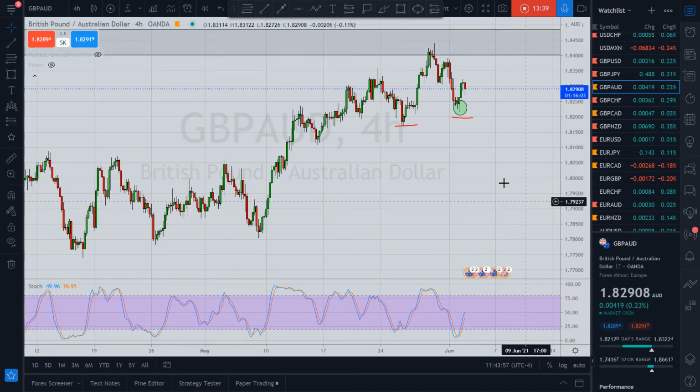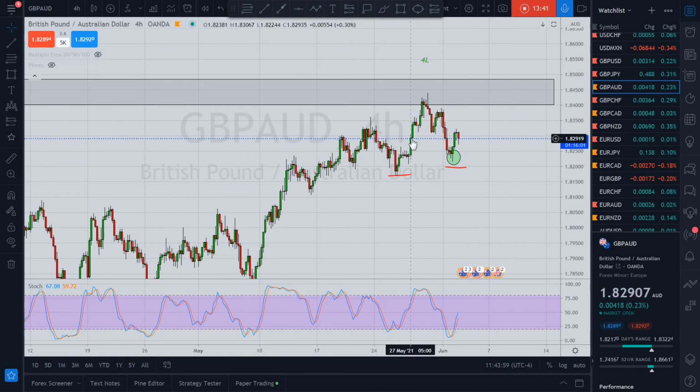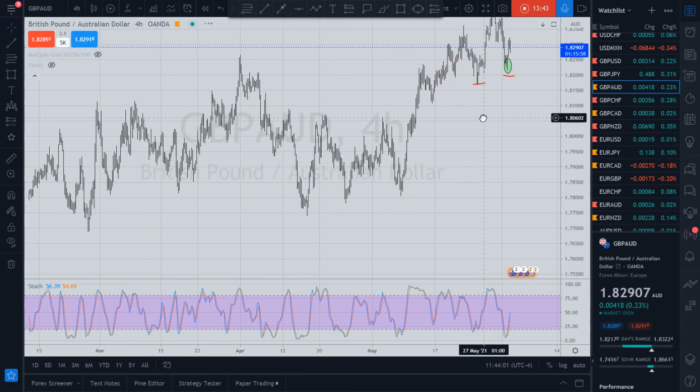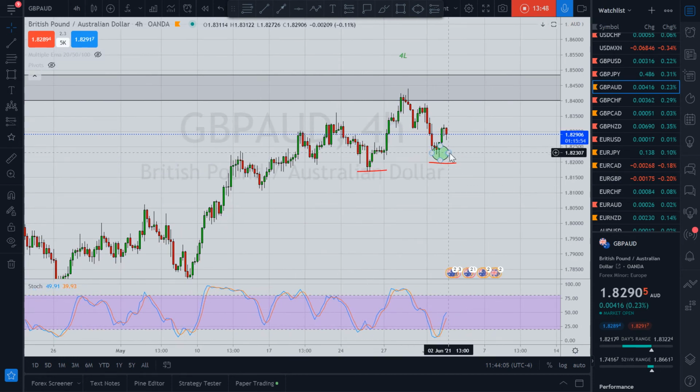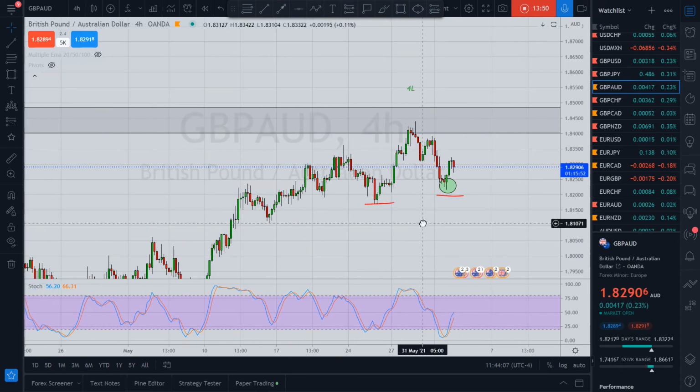Next, pound Aussie. All right, pound Aussie. I'm looking for longs on this one, obviously, because we're moving up in an uptrend. All right, and we made a higher low here and a higher low there. That's good stuff. Now I don't need a lower high here. I need price to continue to go up. So I'm looking for those signs. Where are we at right now?